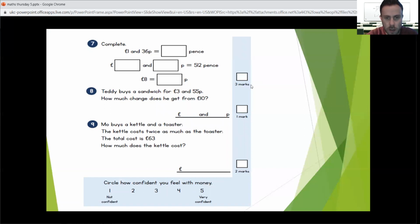Let's subtract and check. So if I've got £10 and I take away 55p, that leaves me with £9.45. And I take away the £3, that leaves me with £6.45. Same answer, we're doing well. £6.45. Last one, tricky one.